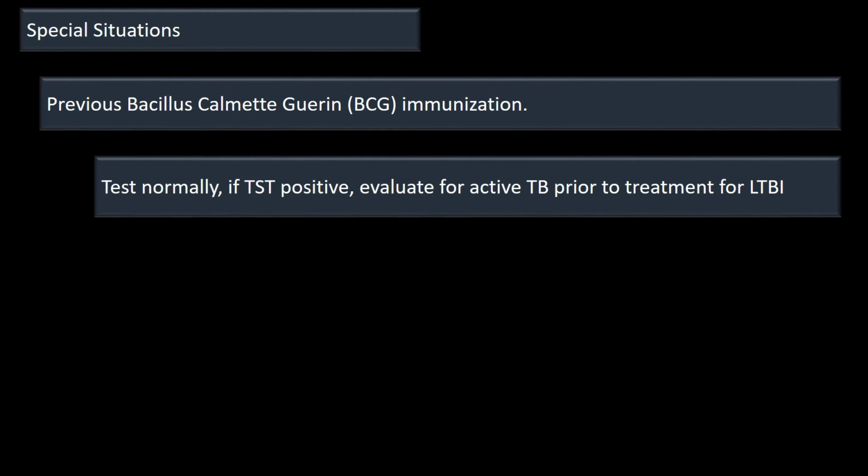If that tuberculin skin test is positive, we're going to evaluate them, make sure they don't have active tuberculosis, and then we're going to start their treatment just like anybody else on a latent tuberculosis infection.